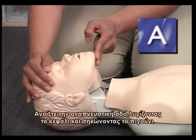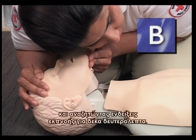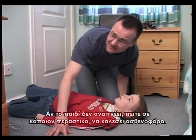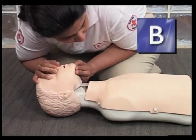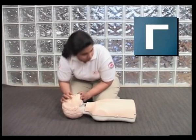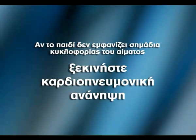Open the airway using the head tilt chin lift method. Check for breathing by looking at the chest, listening and feeling for air for 10 seconds. If the casualty is not breathing, send a bystander if available to call an ambulance. Give the casualty 2 effective rescue breaths. Check signs of circulation. If the child shows no signs of circulation, begin CPR.